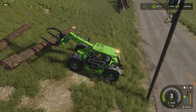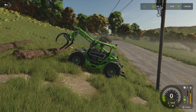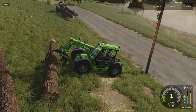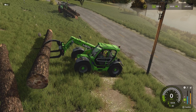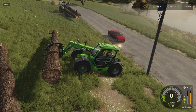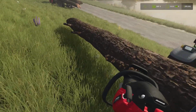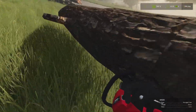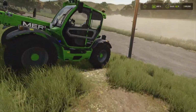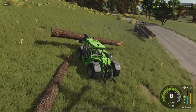Yeah, the slope is a pain. I got some branches I'm gonna have to get off of this one here. There we go. I'll get these last 2 loaded up, take them over, we'll get them put into the sawmill.